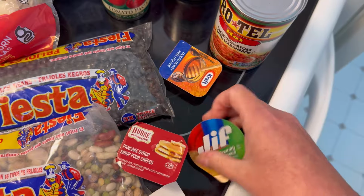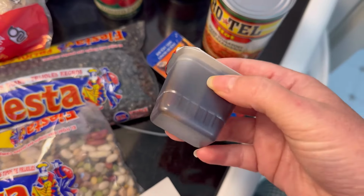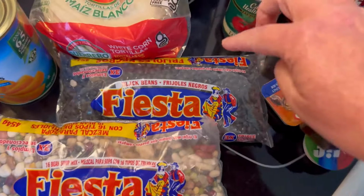I picked up some stuff at the hotel we were staying at. I've got a little bit of honey, a little bit of peanut butter, and then this pancake syrup. And I got some black beans.